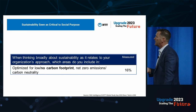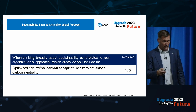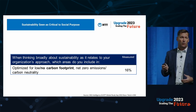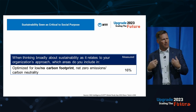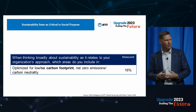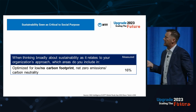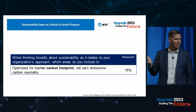The problem is when you get to the last question they asked, which was, are you measuring it? And 16% said they were measuring it. And so my research, as someone that's taking these types of things to market at NTT, I looked at that and I said, well, there is a problem that we can solve. So we looked at that, and then I asked my question, why would only 16% be measuring it?